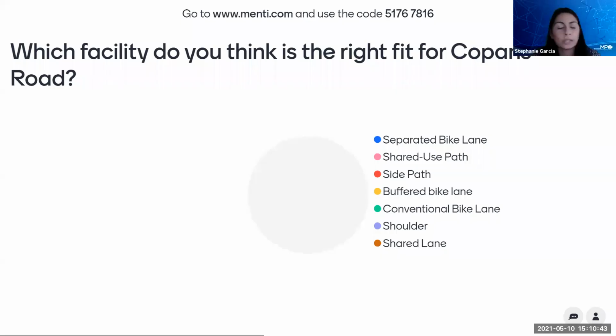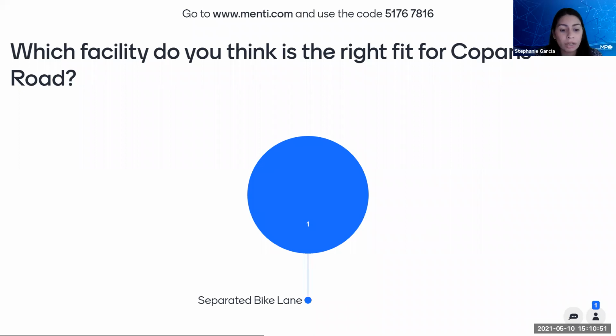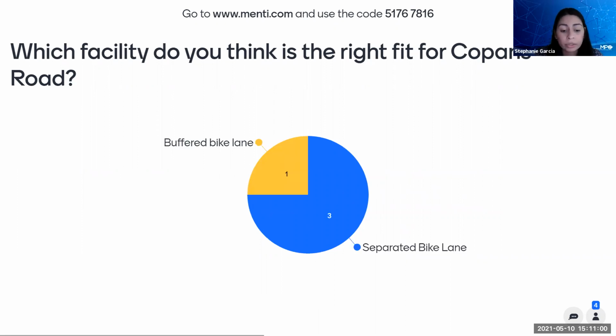Yes, Robert. And the question is, which facility do you think is the right fit for Copens Road? The options are separated bike lane, shared use path, side path, buffer bike lane, conventional bike lane, shoulder shared lane.